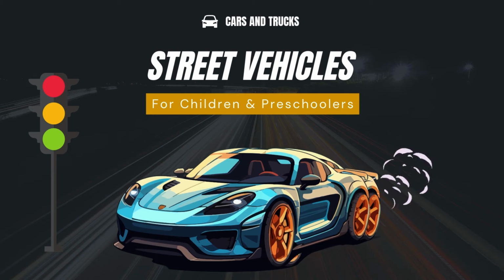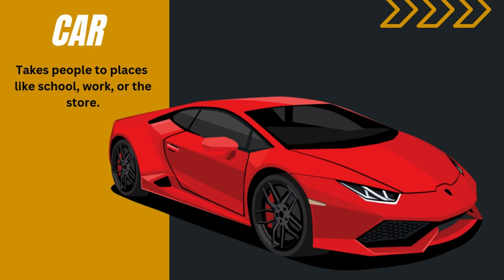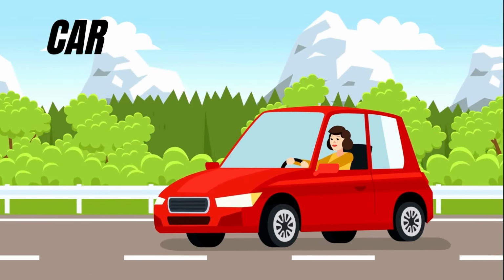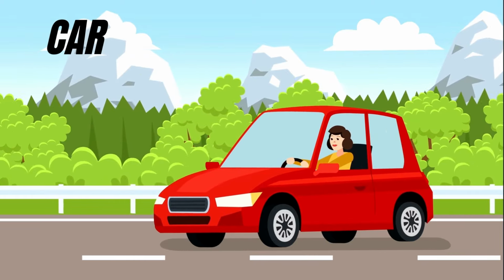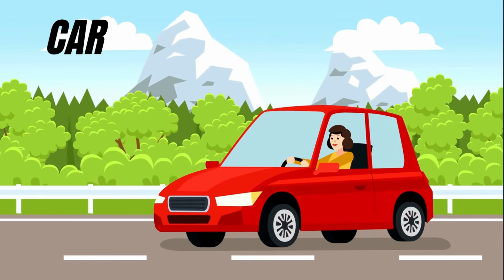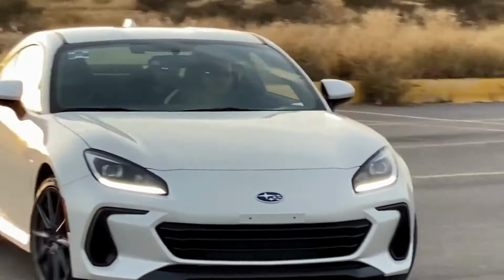Let's start. Car. Car takes people to places like school, work, or the store. 130 brands, 7,227 model cars available in the world.